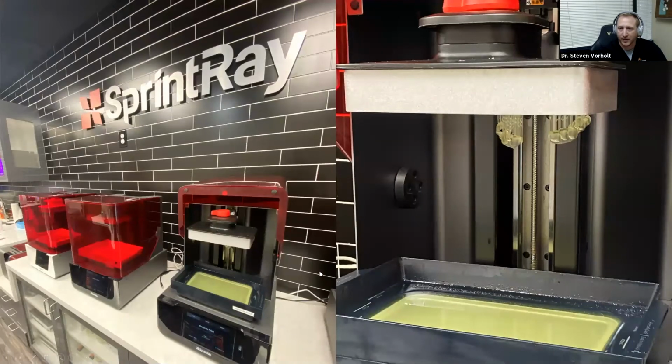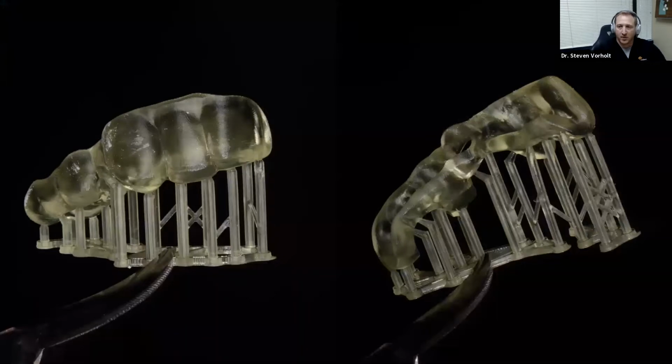Our print has completed. So hopefully now you're looking at the SprintRay printers we have in our digital lab, and it's printed here, and we have our 2 surgical guides. And so I've just taken them off the build plate, and they still have their little supports on there, and those just pretty easily snap off. You can even do it with your fingers.